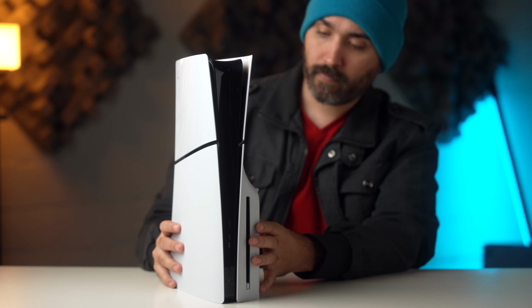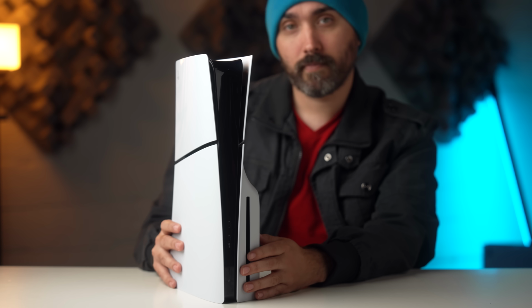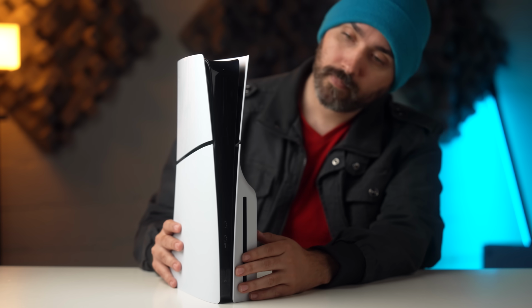There's just a whole lot of third-party accessories out there that still rely on A, and being able to plug into the front would be nice for those. At the end of the day, if this really bothers you, you can buy an adapter to fix this issue. It's just kind of a personal preference thing.